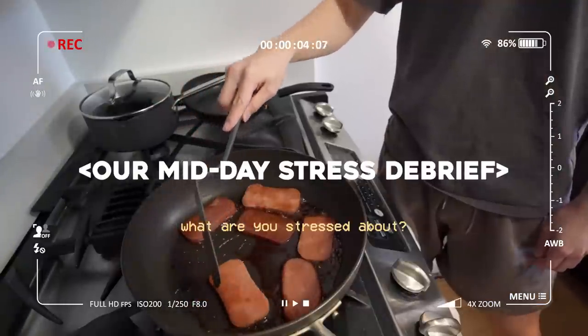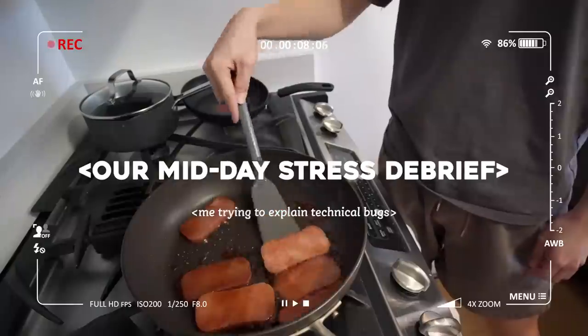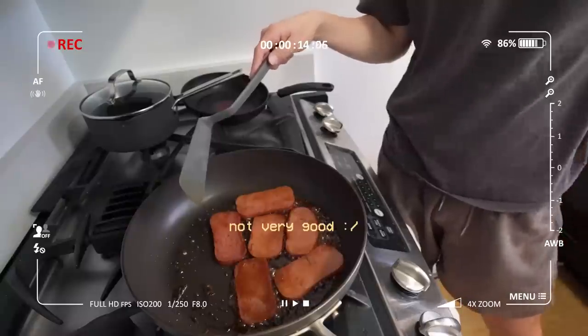Stressed about. You have to do extra work to figure it out, or is it like not very good?